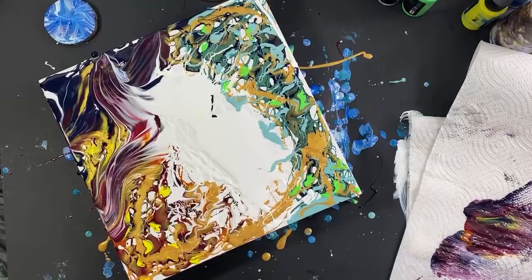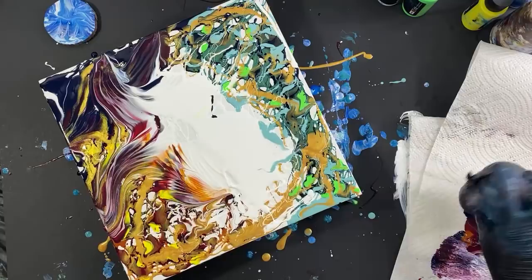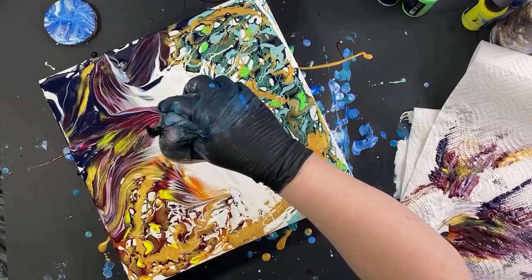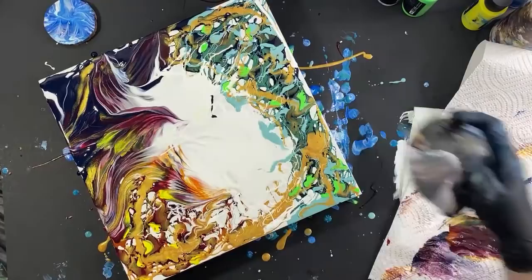My initial thought of this is I wish I wouldn't have layered so much white in the center. That's my first thought. But potentially it can still work. I can still pick up some of it with my balloon and move it around and move it off there if I need to. Although it does bring color into it, unfortunately, when I do that.